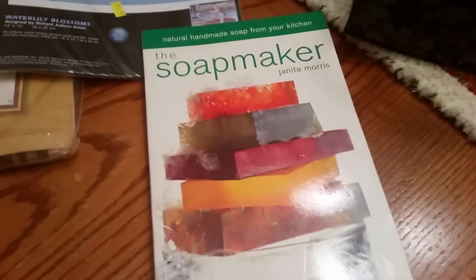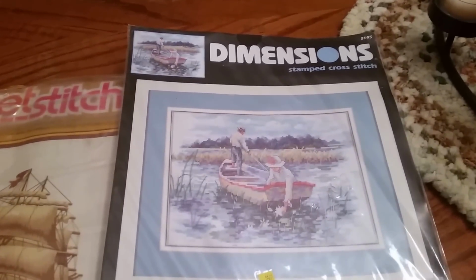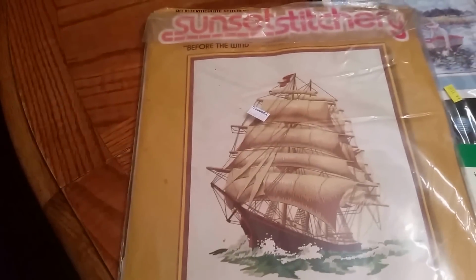This is a book on soap making. This is a Dimensions stamped cross-stitch of 2 people in a boat. It's called Water Lily Blossom. And this is a vintage Sunset Stitchers boat, as you can tell, and it is opened, but everything is there. It's stamped on there, and then they have the yarn, the instructions, and everything included.